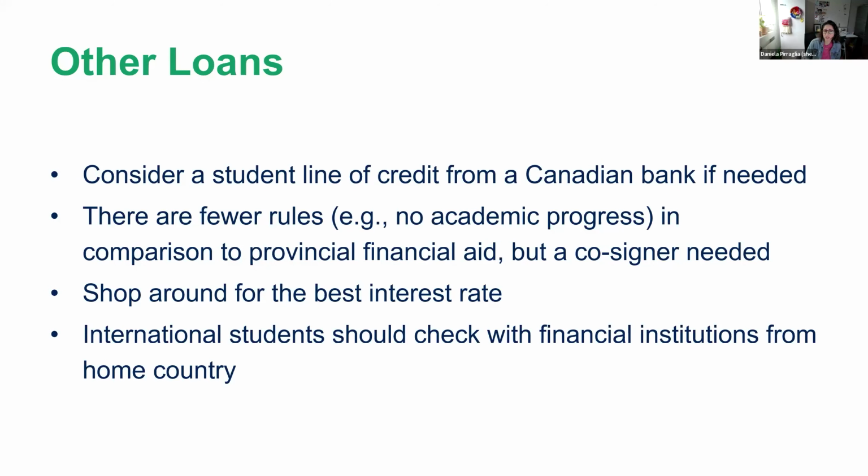So there may be instances where perhaps you need a bit of additional funding. And so if that's the case for Canadians or permanent residents in the room, consider getting a line of credit from a Canadian bank if needed. There are fewer rules, so there's no academic progress requirement like OSAP or other provincial aid has. But you most likely would need a cosigner. I doubt most students here would qualify on their own unless they have really consistent, steady income.